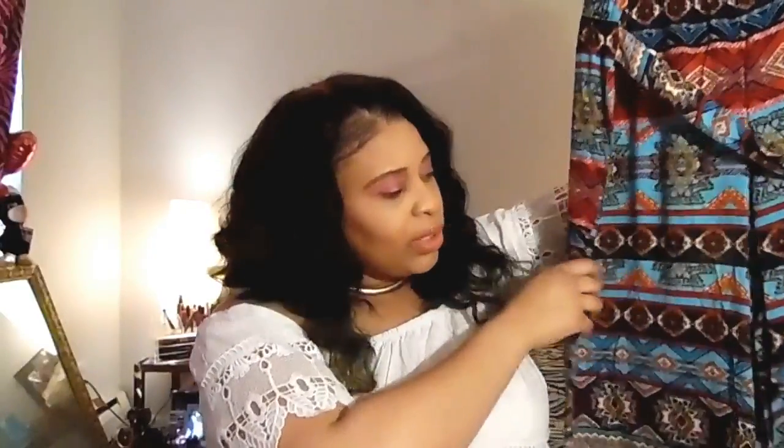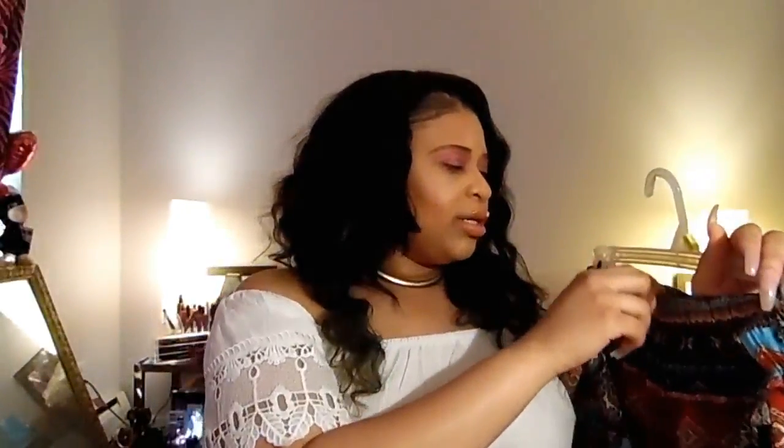I freaking love it. I just recently got these over the weekend, and it's just a pair of wide leg pants with a tribal print, and I just love the colors. It has some navy, some turquoise, some red, some gold, and these were $12.99. I got these for my job, so yeah, that's that.